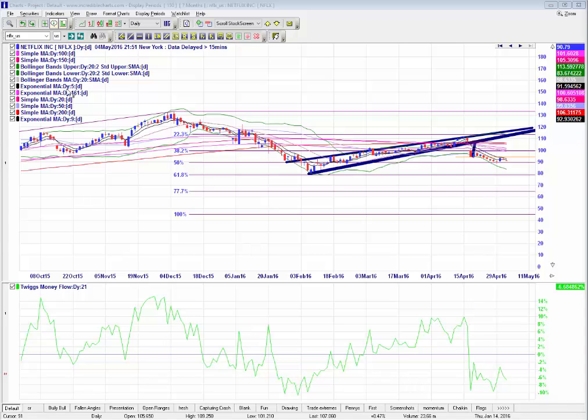What else? I hate to barrage you, but it's just very exciting to see everything working out so well. A&F, Abercrombie and Fitch, this one also doing really well. This has just rolled over perfectly.